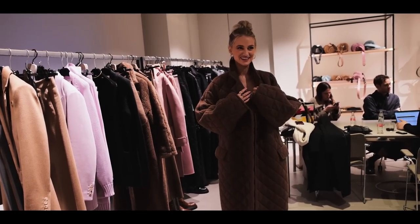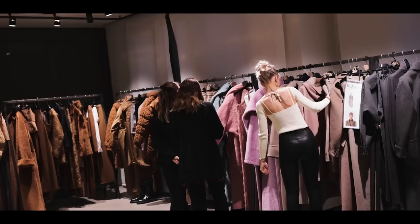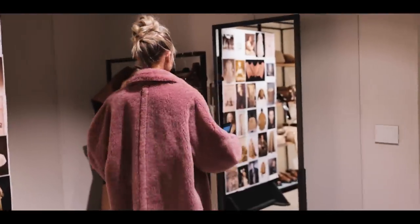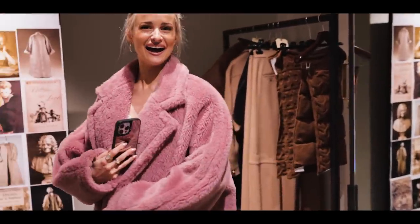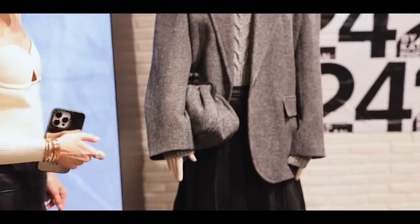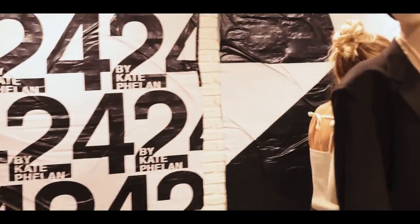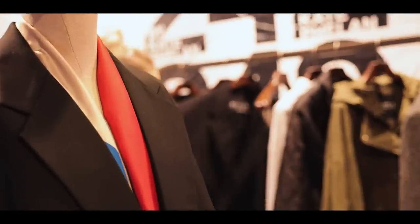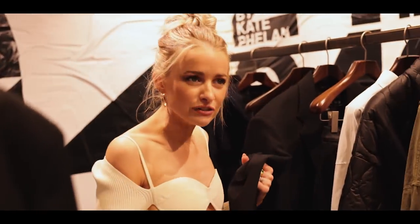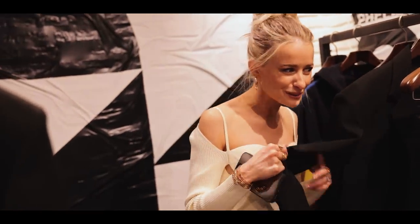This is amazing. Quilting. Oh gosh. It'll be a teddy bear. Wow. Oh, I'm just in my element right now. Oh, that's really nice. There's some really great pieces in here. Oh, there's the same one in black. Yeah, just nice classic pieces, like more job staples. Yeah, nice. Real staples. I love the boxiness. I can totally see you in this, babes.